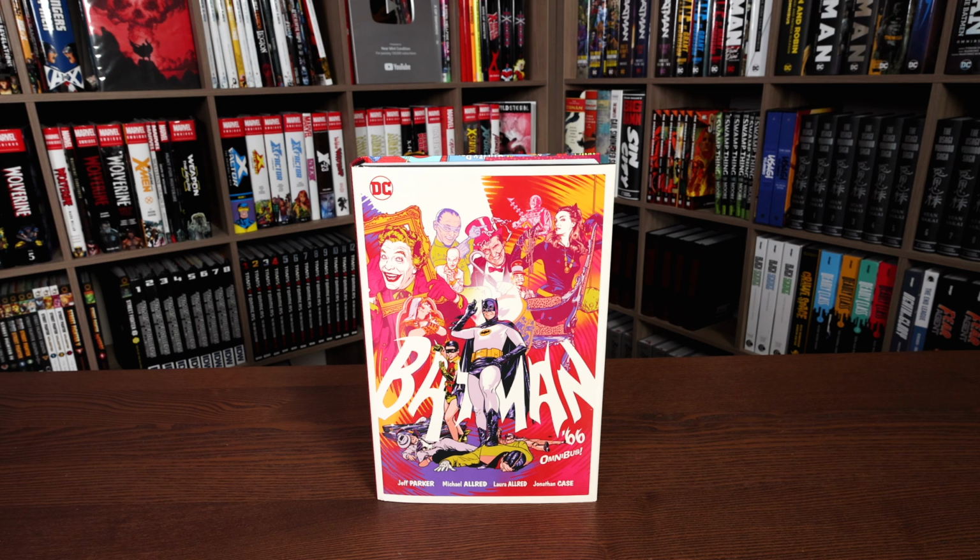And that was the content, the page count, and build of this book. Let me know in the comments down below if you already have the original printing and you were just curious about what this printing looks like, or if you've never picked it up or even have heard about this particular series, and now that it's being collected again in omnibus format.